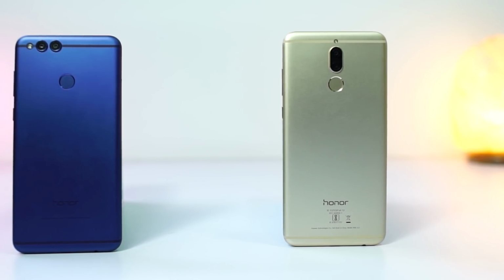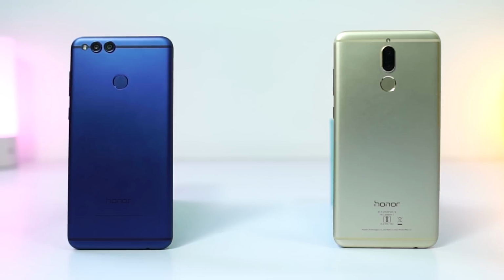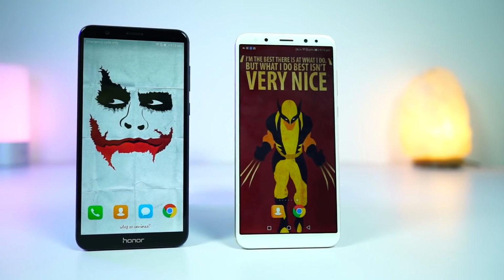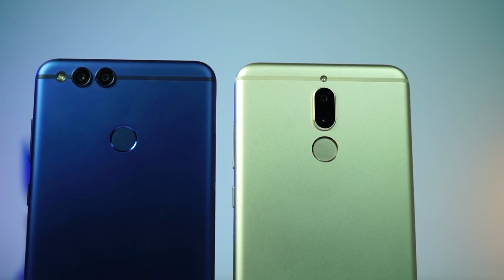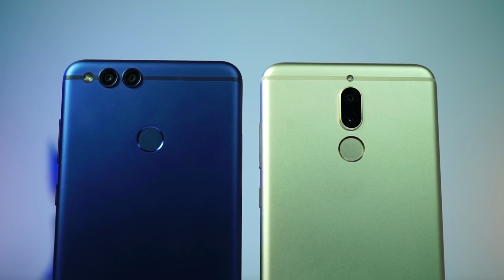So guys, there is definitely a huge difference between Honor 7X and 9i in the camera department. Even though hardware is same, software processing is slightly better on Honor 9i. As it is a software issue, cameras on 7X may improve in future, but we can't say anything for sure. But as of now, if you want me to pick a winner, I'll pick Honor 9i as winner. In the camera department, Honor 9i is better than Honor 7X.